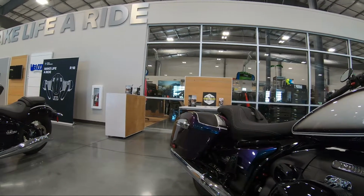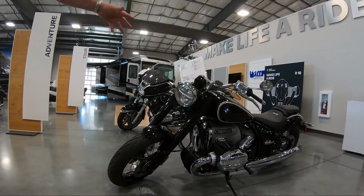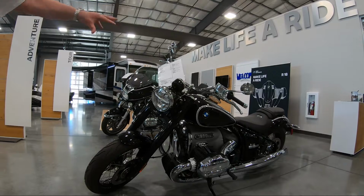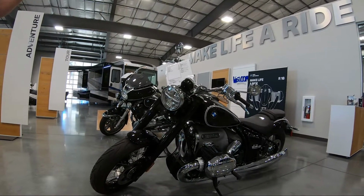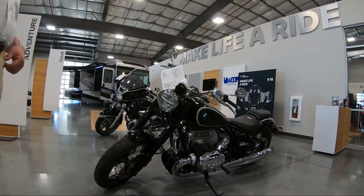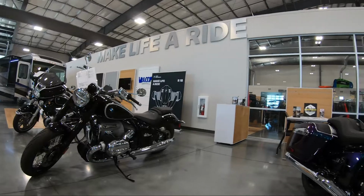It looks like the front end's kicked out a little bit more on this one, on the standard R18. I just kind of tell people this is like a Harley Fat Bob. It's more of a point and shoot bike. It's a round town bike. Whereas the big bikes are going to be more comfortable day in, day out, handling, performance. Yeah, you can see that they got a steeper fork angle just looking at them.